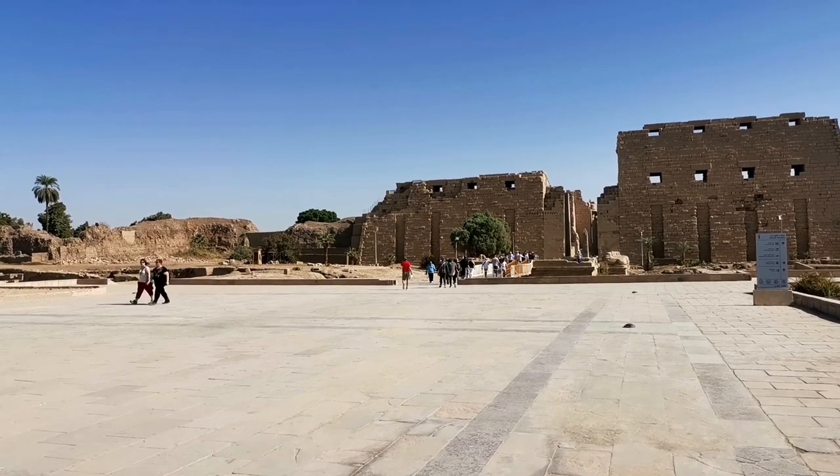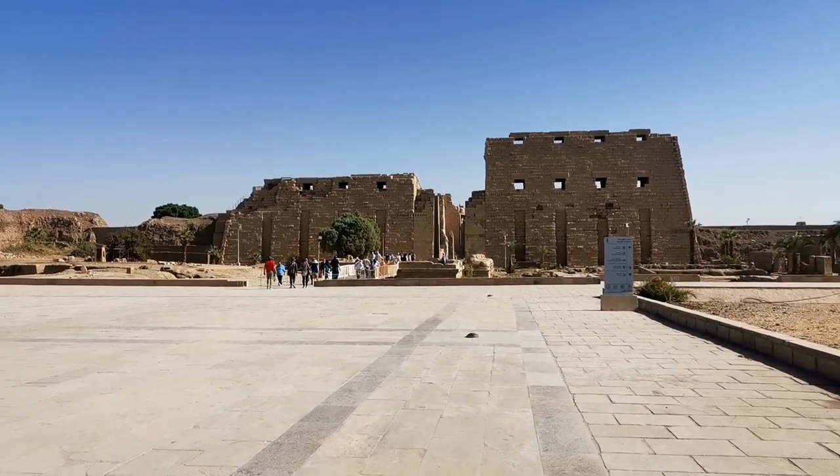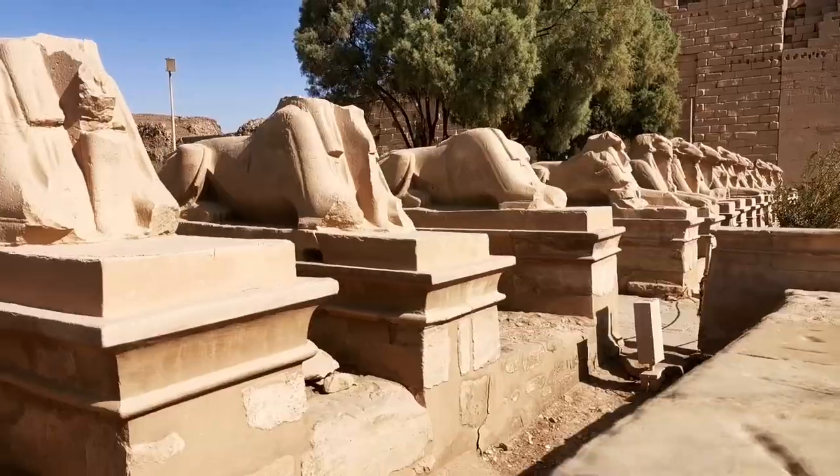The cost of Luxor Pass was $100 US. With the discount, usually it's 200. But because I had Cairo Pass, it's half price. So if you want to get your Luxor Pass, remember bring copy of your Cairo Pass, copy of your passport, one small picture and it should be fine. We will explore the Karnak Temple and afterwards we go to the Luxor Temple.